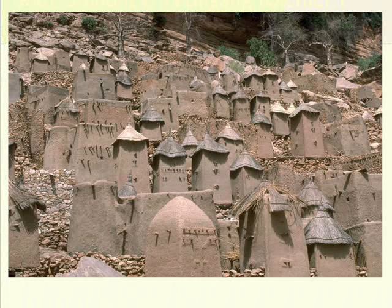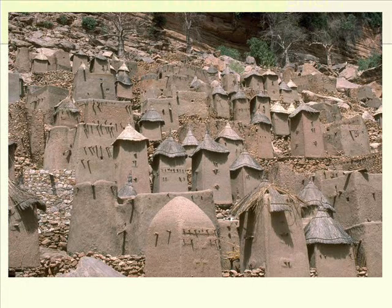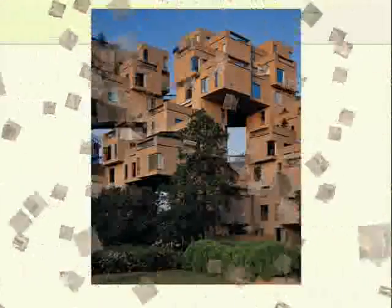These buildings are part of a village of the Dogon people in Mali, Africa, and they date back to the 12th or the 13th century. And people still live in them. They cling to the sides of cliffs, and they extend for 125 miles. And as families grow and as more space is needed, these houses are added onto in this characteristic design.